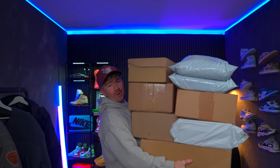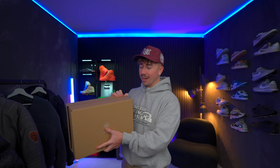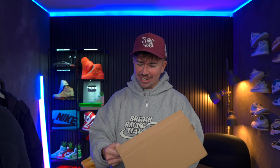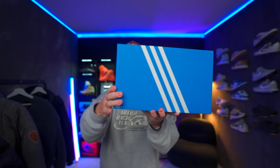Guys, today we've got early Jordans, a pair of shoes that I can pretty much guarantee you've never seen before, and a ton more. So let's kick it off with a pair of shoes that I've been waiting to open for quite a while now. These got delivered a good few days ago. Regular Adidas box, which if you know what was in here, that's pretty weird. So it's a little bit disappointing, but you can see there is a little logo in the corner there.